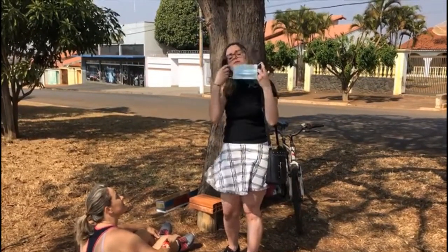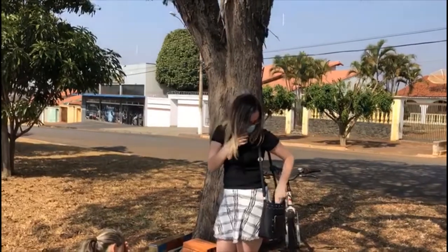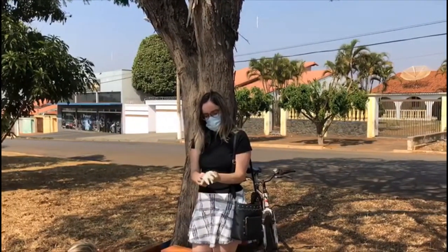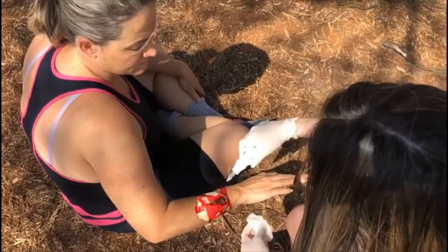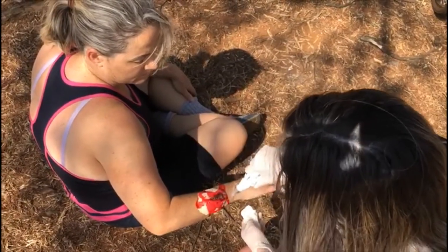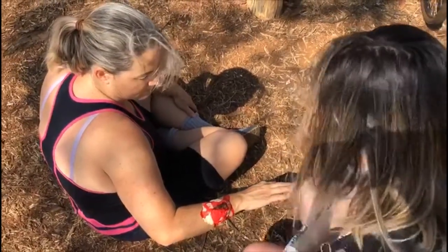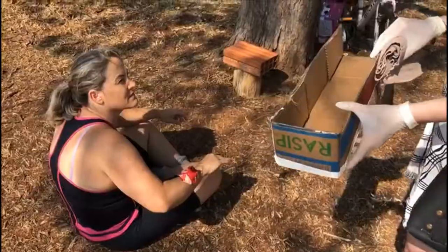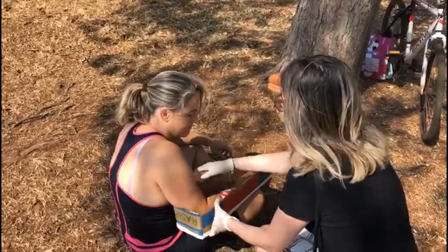Check if you have all the personal protective equipment like mask and gloves. Clean the wound with antiseptic solution. Try to immobilize with what you have available in the place and then use elastic bandage to fix it.